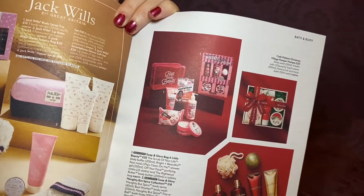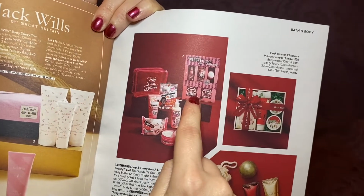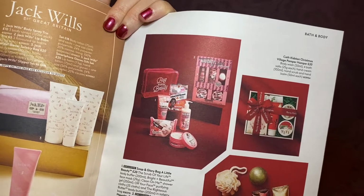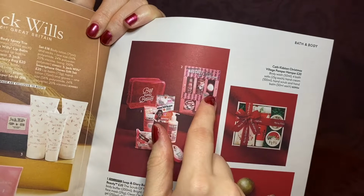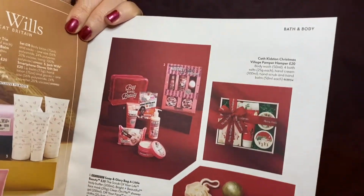Then the Naughty But Spice collection. So I take this is a holiday scent rather than the original scent. Body spray, body wash, bath fizzer, body butter, and another body scrub. So that's quite a cute little set. I would be quite tempted to see what that smells like, with me going off the original scent.